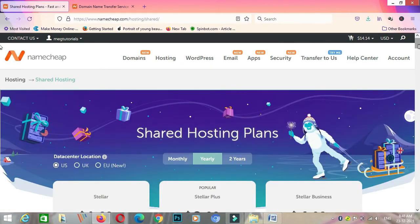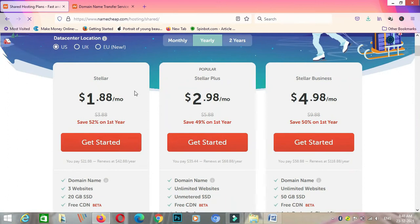Then you scroll down. You can see, if you were following my post, that I mentioned these 3 hosting plans earlier, right? So the first one is $1.88 per month, okay? And with this particular hosting plan, you can host about 3 websites. It has 20 gigabyte worth of space and the rest of them, okay? They're actually giving this plan for $1.88 per month because they are running a promo. The actual fee for this particular hosting plan is $3.88 per month. The same thing applies here.